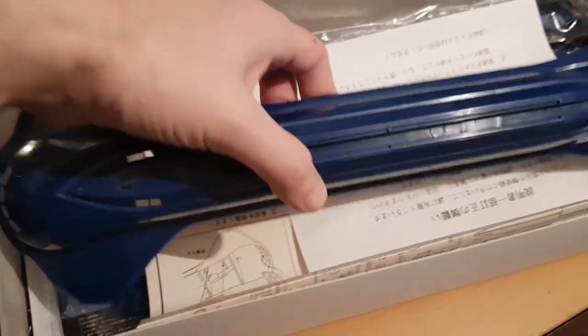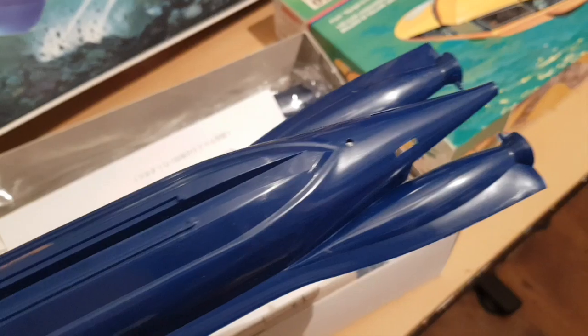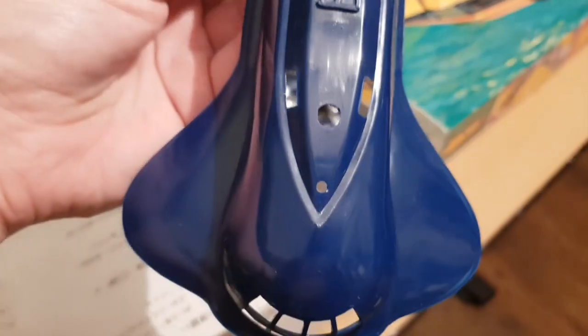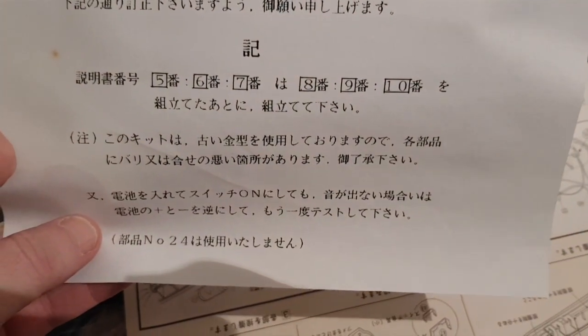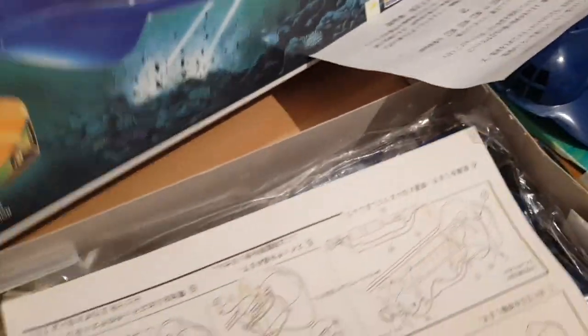So inside you get quite a nice large Seaview submarine. The contours are not 100% accurate, but it is quite nice. Certainly in the early 80s I lusted after this kit. I bought the Stingray one, saved up a lot of money to buy the Stingray one. I always wanted this one. You get a sheet of instructions in Japanese, possibly saying this kit is toxic, do not lick or something, I don't know.